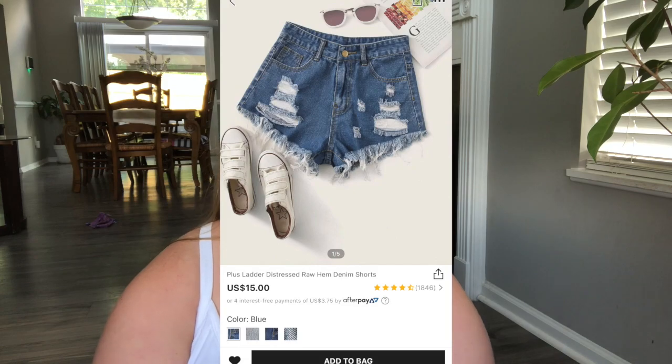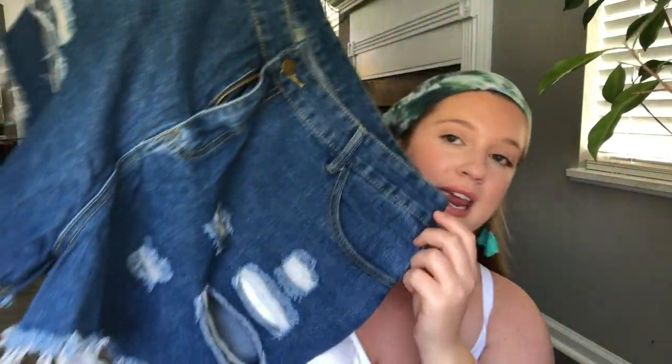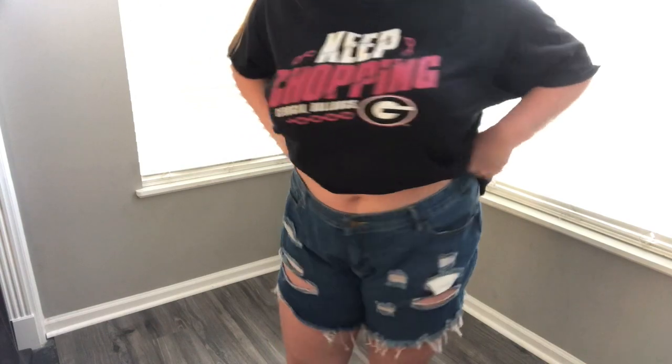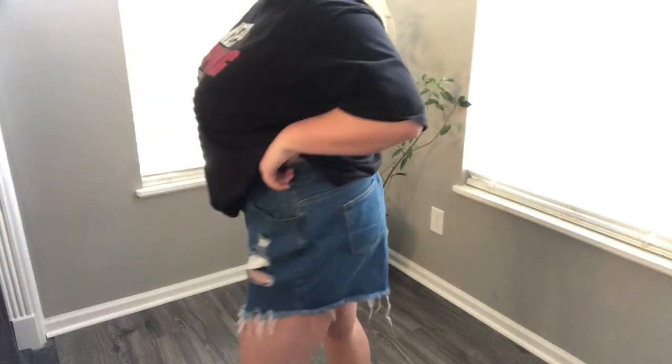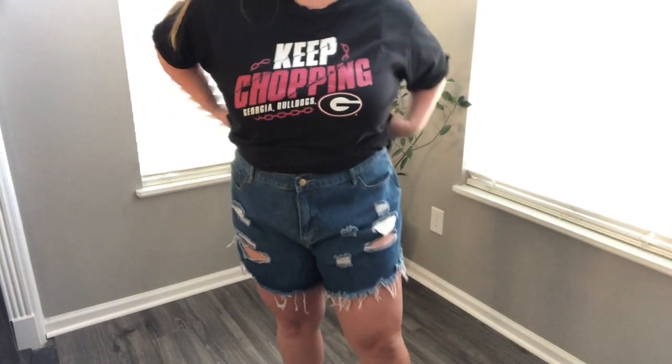So once I got those and realized that I wasn't a huge fan, I decided to order another pair of jean shorts that I also saw had pretty great reviews. These ones retail for $16.20, and they basically look the same. The nice frayed bottoms, these are a little more frayed than the other ones, and holes. And going to be honest, I love them a lot more on SHEIN's app. In person, I think the holes aren't as cute as I thought they would be, and just like with the other ones, they fit kind of baggy.